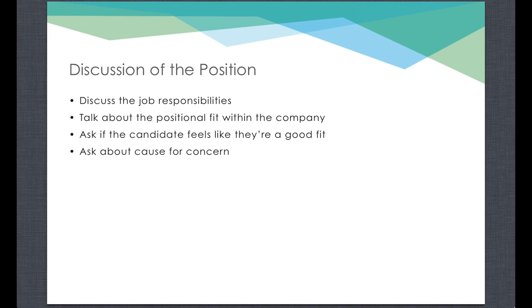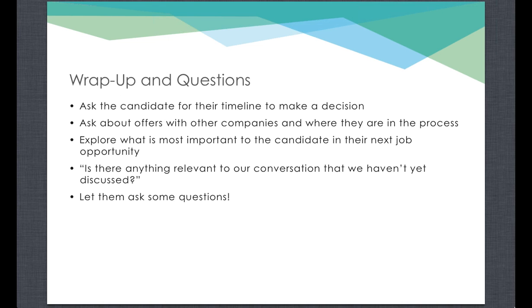So it's important to know what they're concerned about and where they may be hesitating about your role, because that'll give you a good idea of whether or not you want to move forward with them. And then after that, you'll want to follow up with some wrap-up responses and also let them ask some questions.